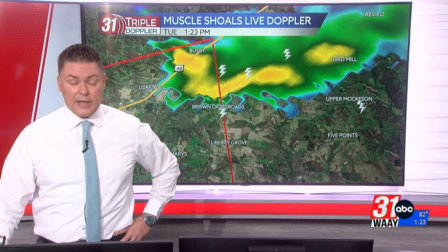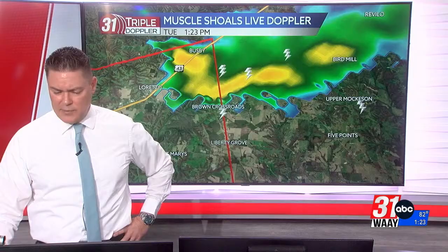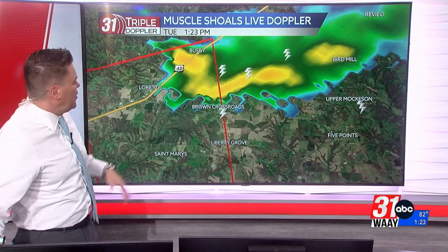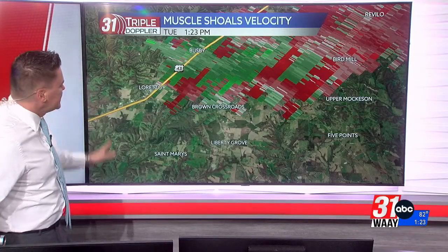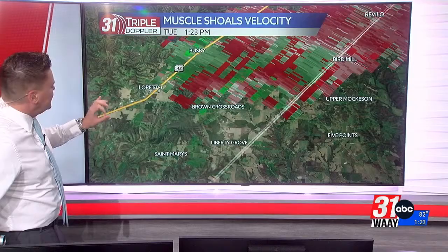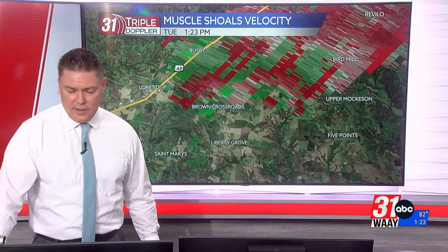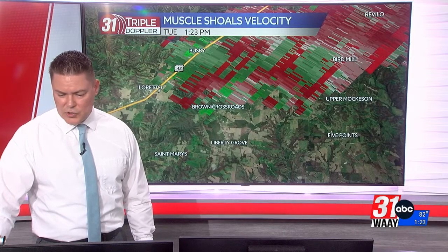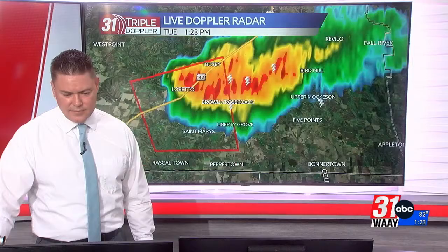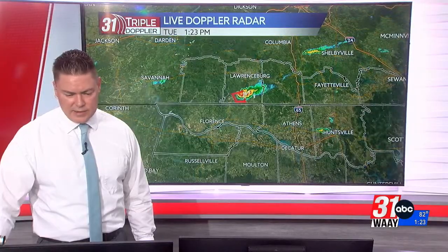Again, this is our live radar out of Muscle Shoals, probably the closest, although the Decatur radar is also within about the same range here. Again, this is looking at the rainfall. You see the lightning strike, so it is an intense storm here. And as we take a look at the wind velocity in it, again, at least on our radar, not seeing a real strong rotation signature either. We're not seeing it on the Weather Service radar out of Jackson County. But again, the possibility that this could perhaps produce another tornado as it continues to move from Lawrence County towards Giles County there in southern Middle Tennessee.